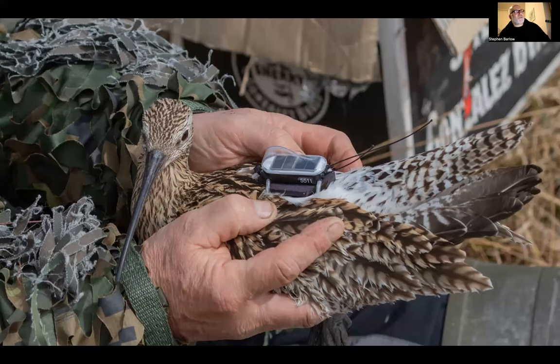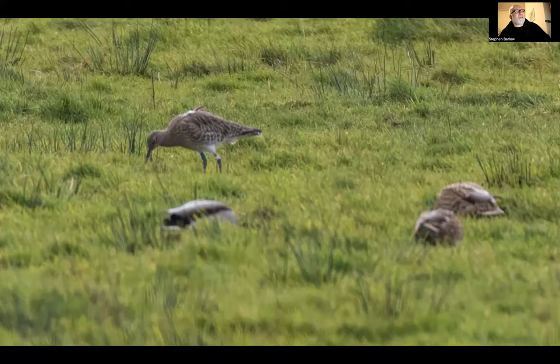As I say, these ones have got a SIM card in, so they connect to the mobile phone network. And it has given us some quite interesting information about movements and where they go off the moss to feed.